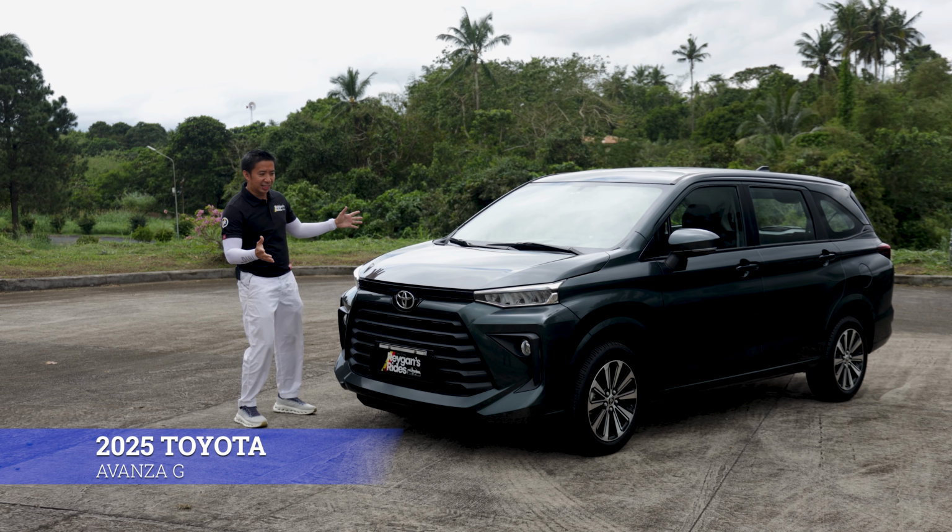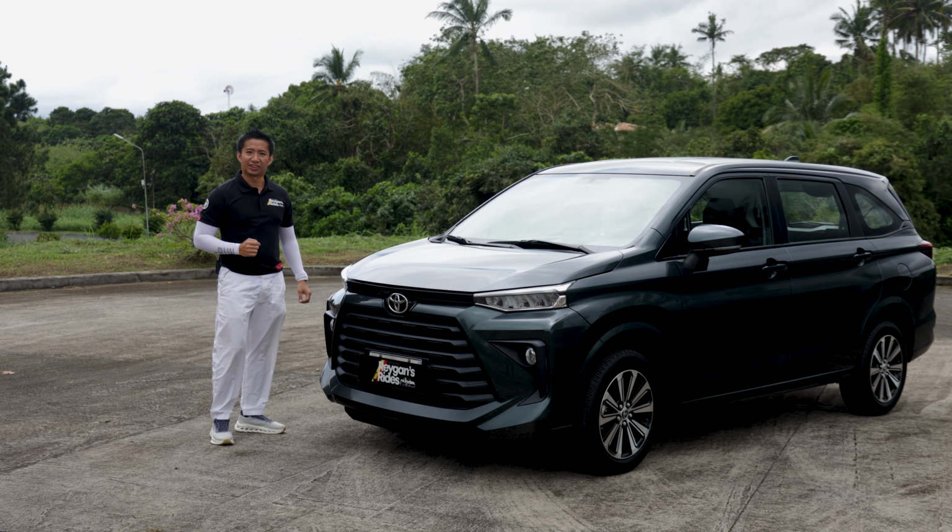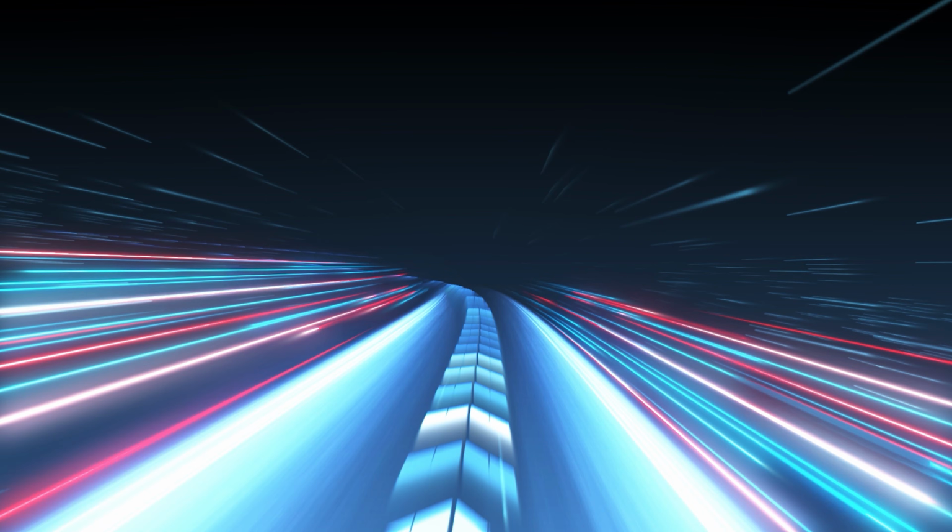So, what sets this top-spec Avanza G apart from the competition? Well, time for us to find out. Let's do this.